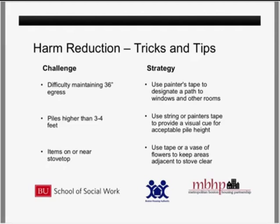So there are some harm reduction strategies that you can use that are very simple, very practical strategies as you're trying to reduce some of the safety risks in these homes.